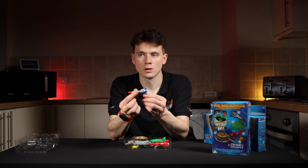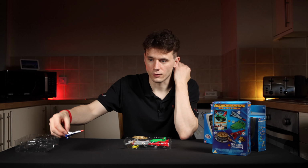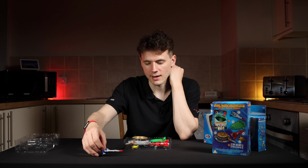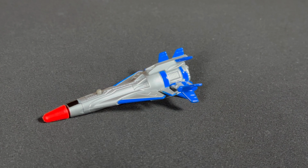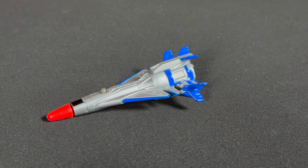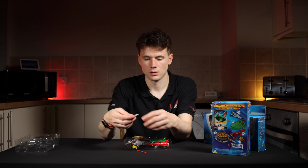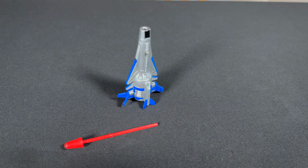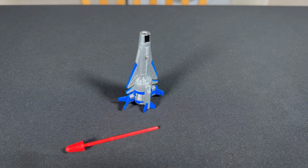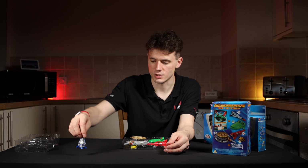This is Thunderbird 1. In the movie, Thunderbird 1 does have wheels, so it can land. This doesn't, by the way, I'm just telling you. It can land as it does in Jubilee Gardens next to the London Eye. It does have a feature. I don't think it does in the movie, but it's a nice little play feature. It's like a missile, so it's quite nice. Let's pop Thunderbird 1 just there.